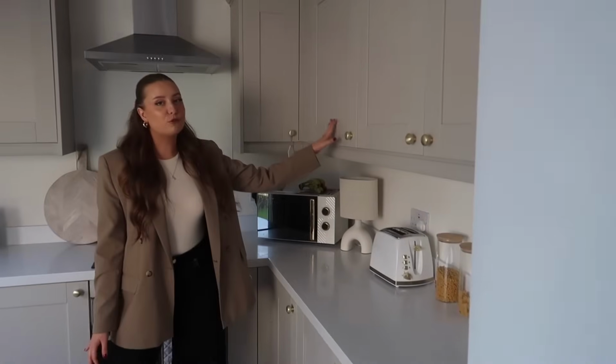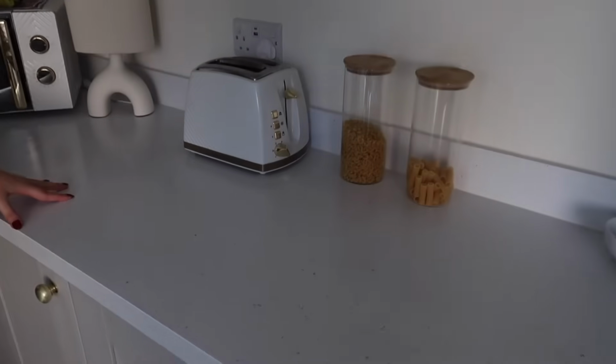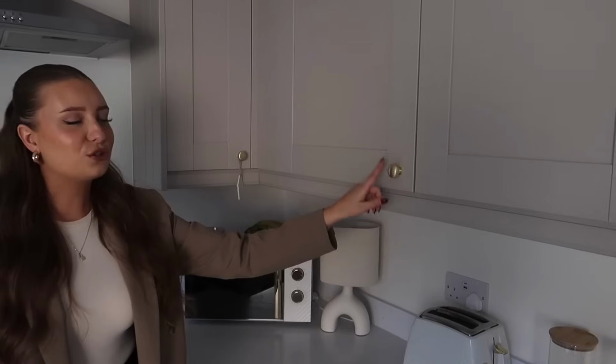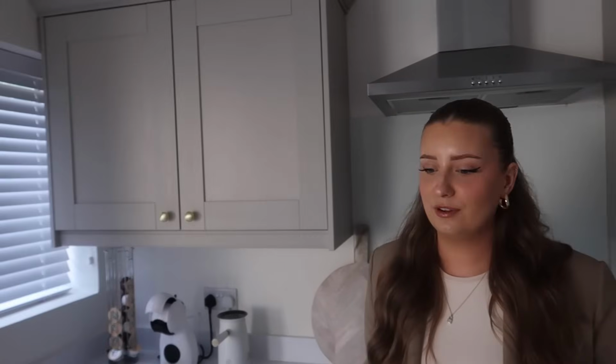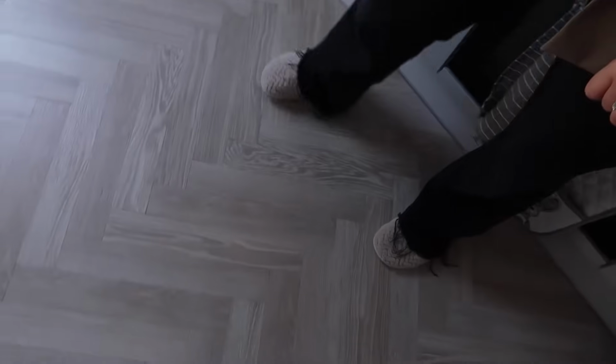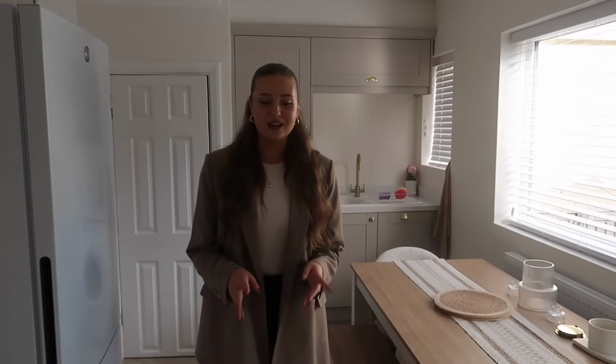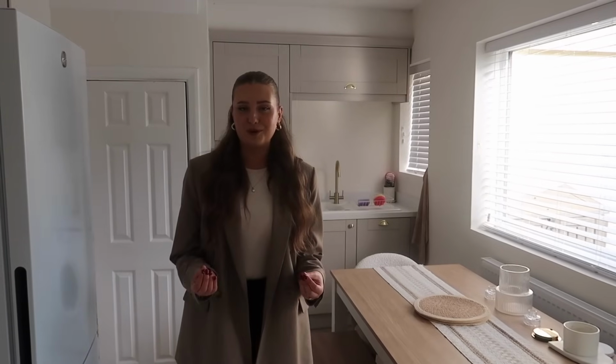So all the units are from Ren, as well as the worktop. We went for a crystal laminate, and the handles are from B&Q. Love the kitchen so much. The flooring again is the same as in the hallway, so this is just the herringbone LVT. Absolutely stunning. I always knew I wanted herringbone design in flooring. It's so nice, and the colour we went for really complements the kitchen so well.